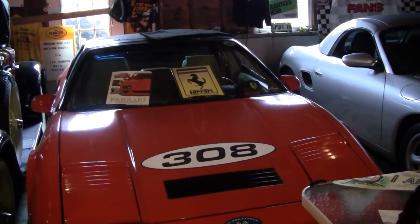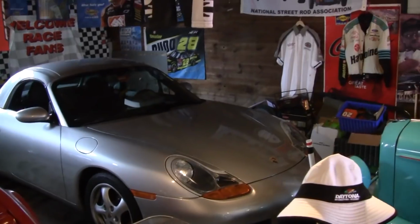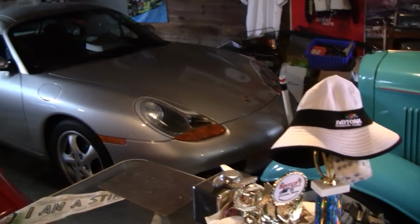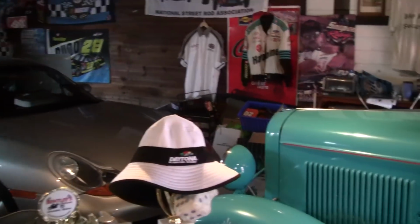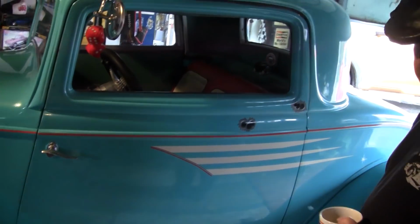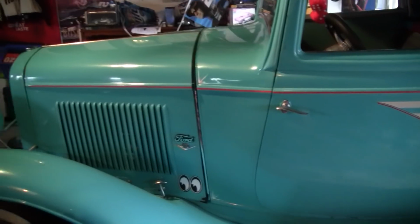That's a 2000 Porsche, like brand new. I kind of bought it for my gal, but she don't like shifting it. And I don't like shifting either. Not anymore, huh? This is a 32 Ford 3-window, which arguably is the most sought after street rod.